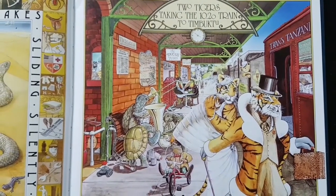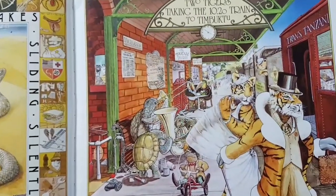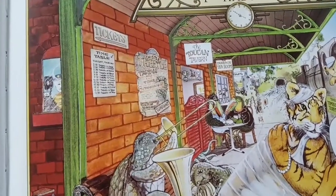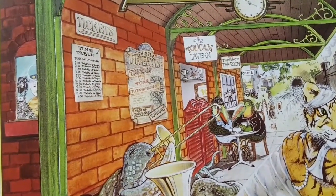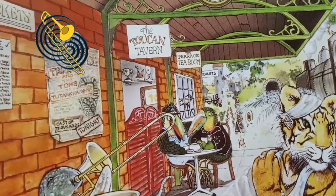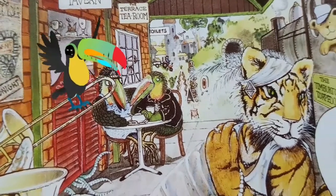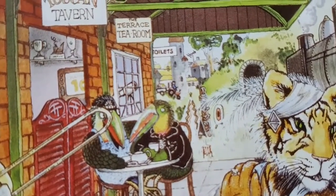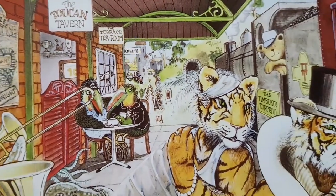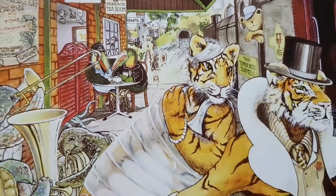We'll come across here and we'll go to T. Two tigers taking the 10:20 train to Timbuktu. Timbuktu is a place that people talk about in Australia. They're cute creatures, having some tea. And look, if they need to go to the toilet, they can do that too. The Timbuktu Torpedo, that's the name of the train. It must go very fast.